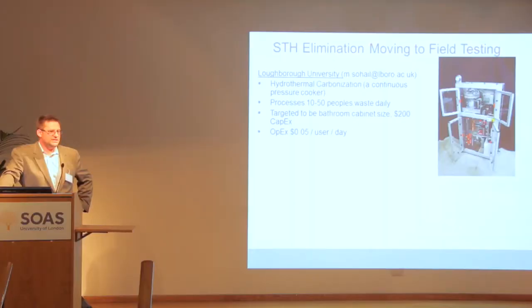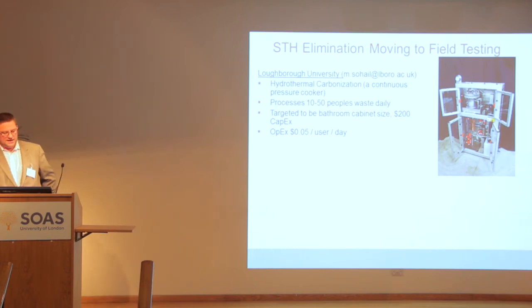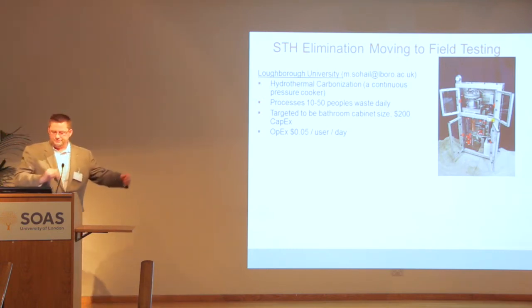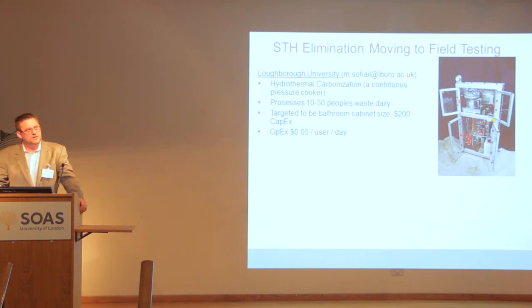This unit here, which is coming out of Loughborough University, is essentially a pressure cooker. It's a continuous flow pressure cooker. And it processes about 10 to 50 people's waste a day. This one here is about the size of a double file cabinet. And that's on the way, I think either is in China at the moment, it's on the way to China for in-field testing with some colleagues they have out there. The next model is targeted towards about the size of a bathroom cabinet.